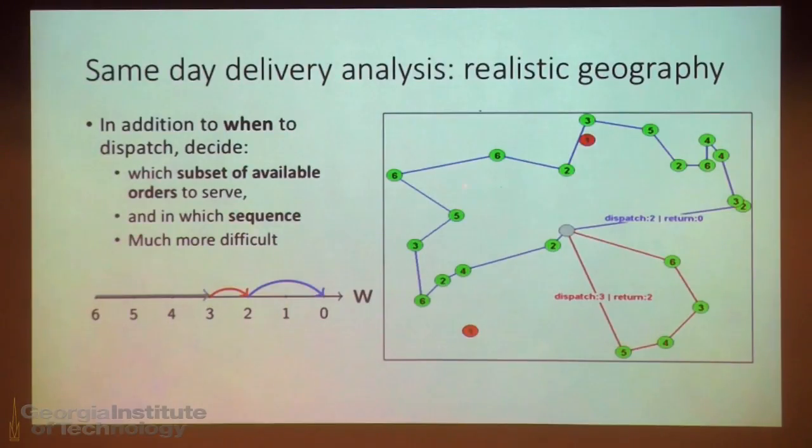Once you get to time 2, you dispatch the blue route, and notice that you can now see some 2s in there, right? But by the time I complete the blue route, I have no more time left, so the ones that showed up at time 1, I just can't serve in this case. So I don't get the reward for serving them.